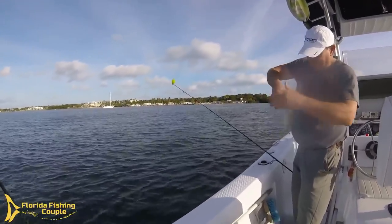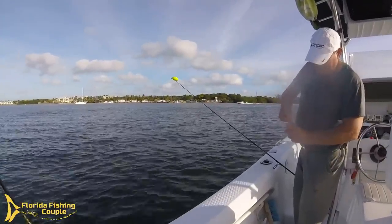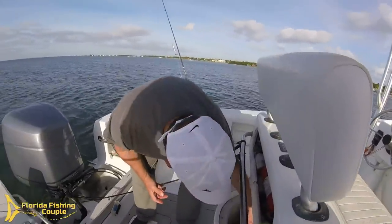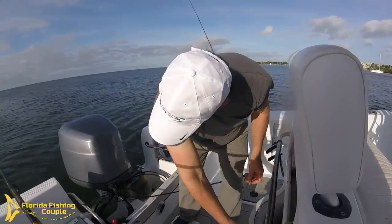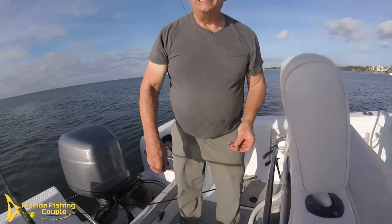I'd keep them alive if I can go out there grouper fishing, but the grouper season's off right now. Yep. Good catch. That's my philosophy. Catching fish is better than not catching fish. All right. You like that one? This one's dead. But it don't matter for these fish. They don't care. They'll eat it.